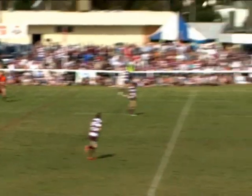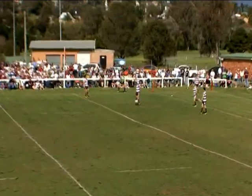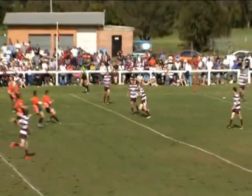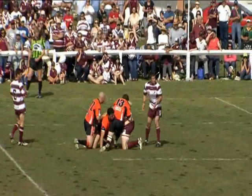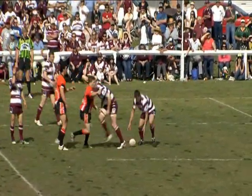And now the kickoff. A screwing ball too that's gone straight down. And Gary McKean's picked it up. He's given it to Ben Hagen. He's bound into the line and he's tackled about 17 metres out from his own try line. But look to come towards the middle of the field.